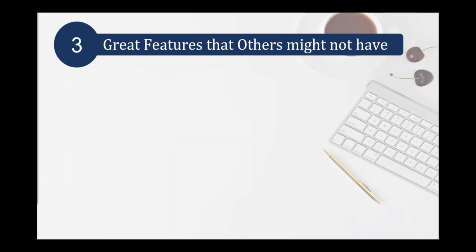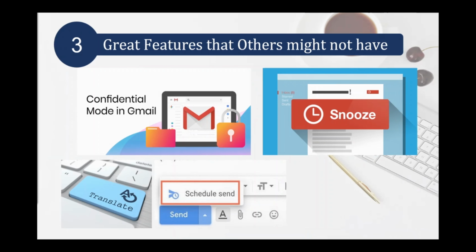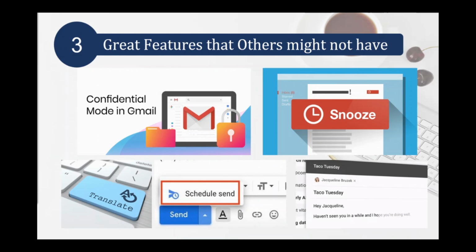Thirdly, Google will update Gmail and new features will be implemented once in a while to improve users' experience. These are some useful features that came out recently, and these features might not be available for other email services. For example, you have confidential mode in Gmail, where an email will automatically destroy when it reaches the expiry date that you have set.